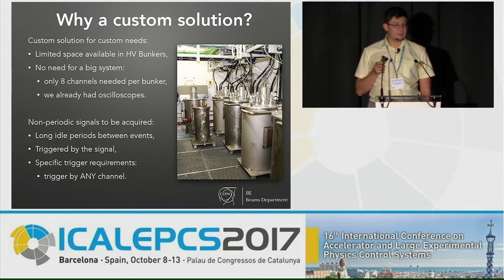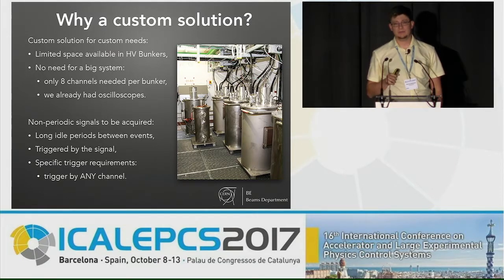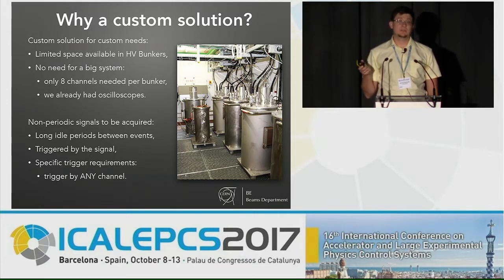There is one extra thing. We had a request from the arc monitoring that we can trigger the system from any of the channels. Because to each of the scopes, you have connected 4 channels, and each of those inputs should be able to trigger. As far as I know, Oasis does not have such capabilities at the moment.